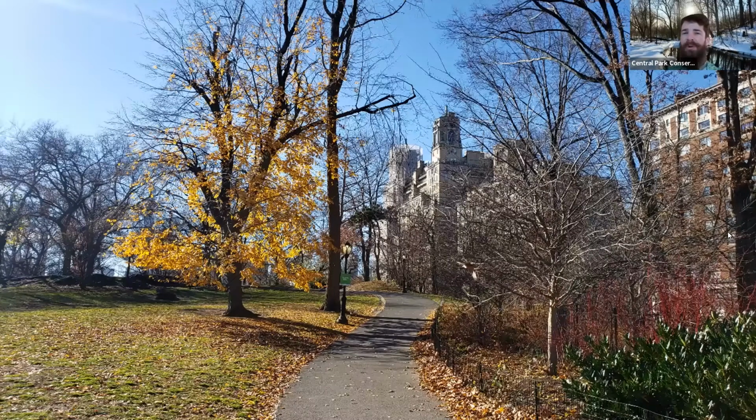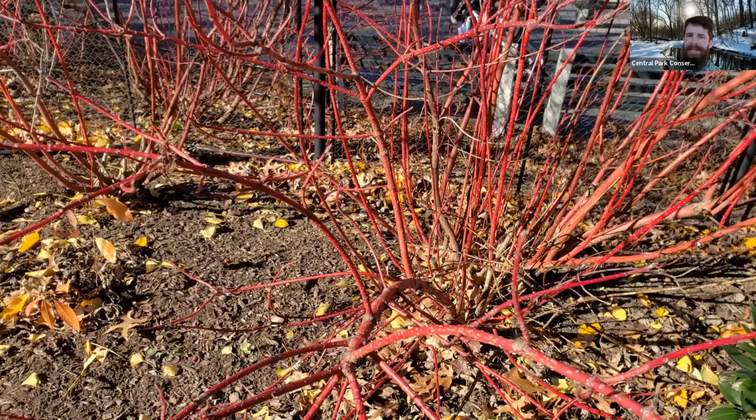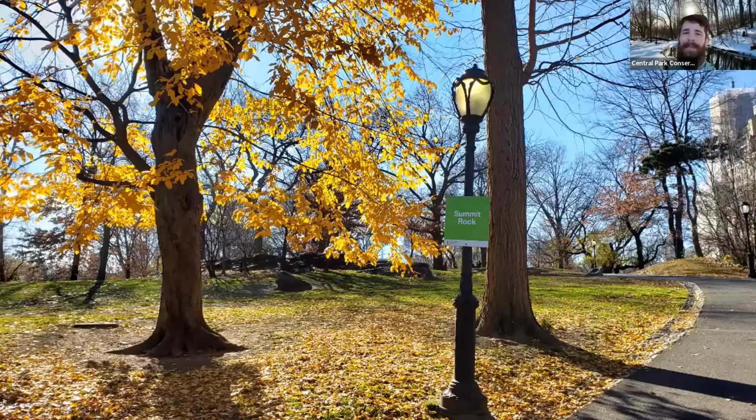We'll see not only red twig dogwood, but yellow twig dogwood. You can guess what color that is, adding a little bit of flair to this seemingly bare landscape. But of course, as we keep walking, even with the sun shining, we can get beautiful views, a lot of contrasting light, and some of those deciduous trees which are still holding onto their leaves. Today, we're primarily going to see a lot of pine trees, a specific type of evergreen tree, as we walk around the park.